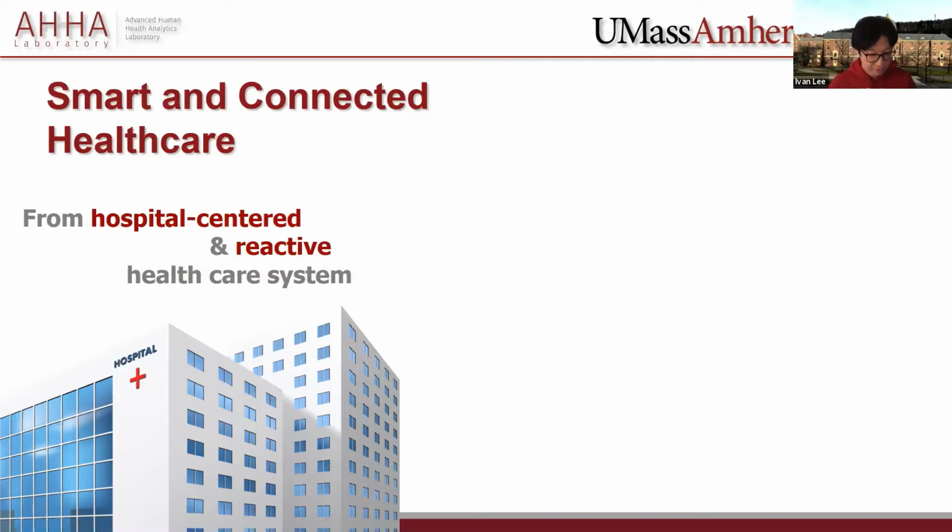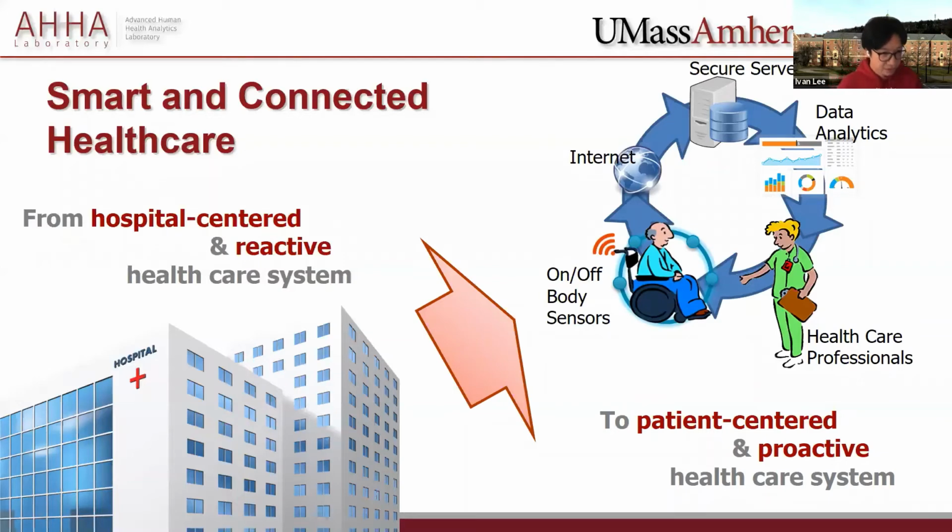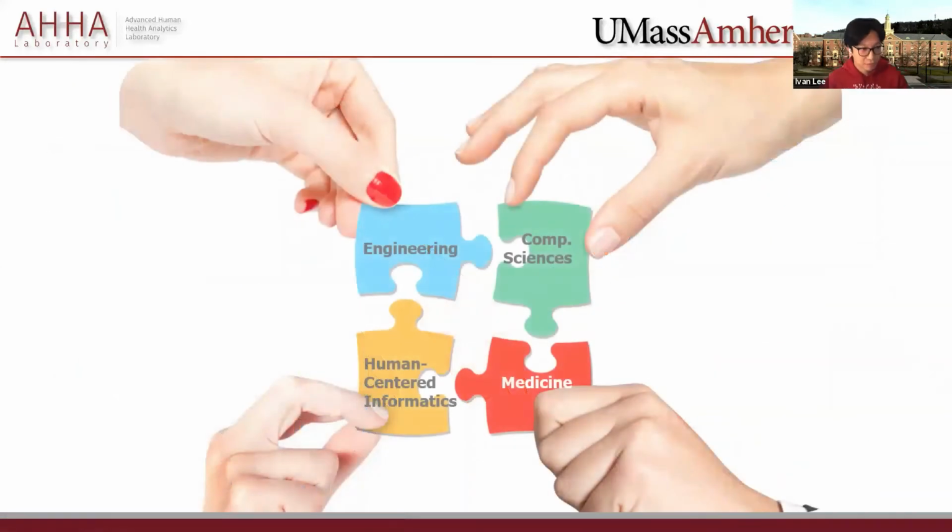That is, patients have to react to their conditions in order to utilize the healthcare services into a patient-centered and proactive healthcare system using on and off body sensors, relating the sensor data using the internet, analyzing the data, and providing the summary of the data to healthcare professionals so that they can provide better services. As you can imagine, my research is very interdisciplinary.